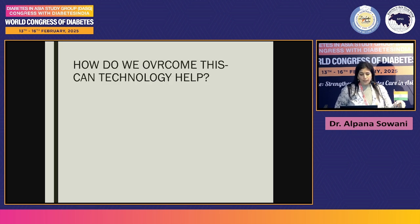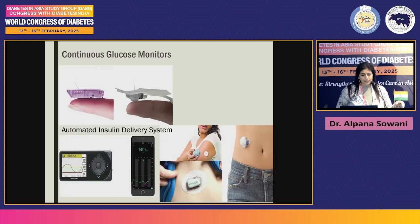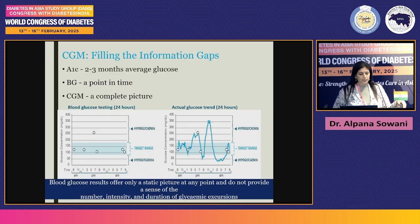Now, how can we overcome this with technology? Can it help? Yes, for me, it's a big resounding yes. With the use of CGMS and automated insulin delivery systems, we have been able to bring that down. In the next 10 minutes, that's what I'm going to be discussing.